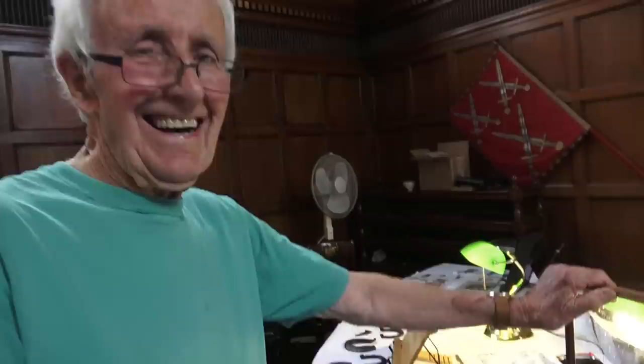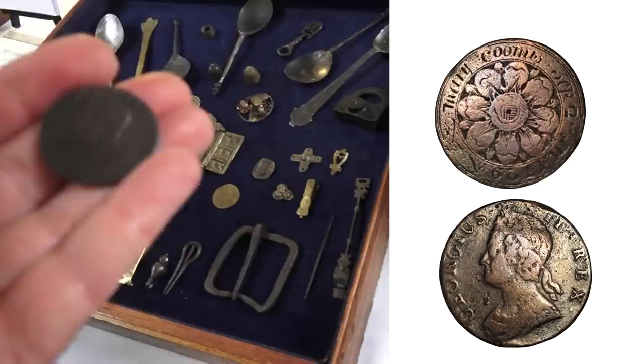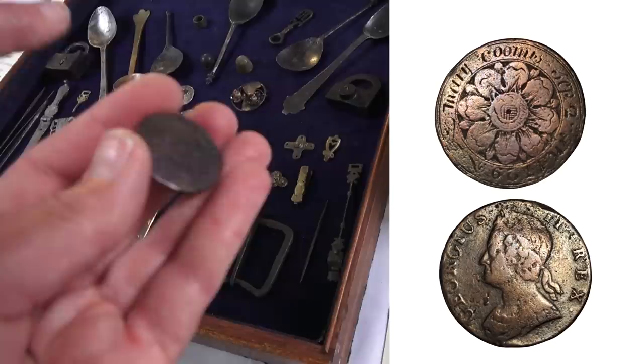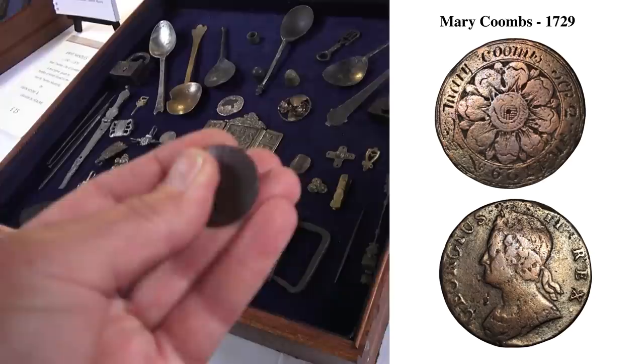And there's another one here. That is a Georgian. Can you see it under the light? Georgian, the second, I think it is. But it's been engraved. It's been faced off and made shiny, and then the chap's engraved Mary Coombs, 1729. Whoever Mary Coombs is. Who was Mary Coombs? We'll never know. Like a love token, then. It is, yeah. I would love to find something like that.